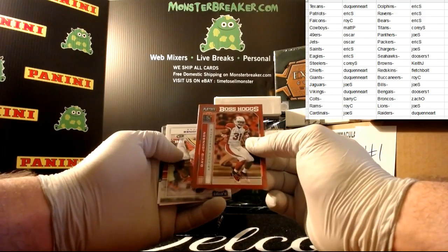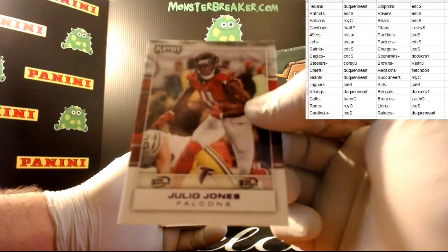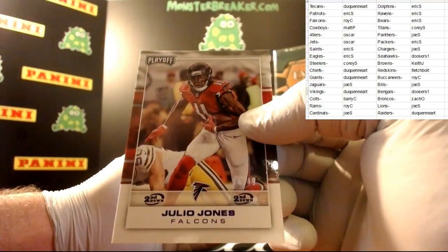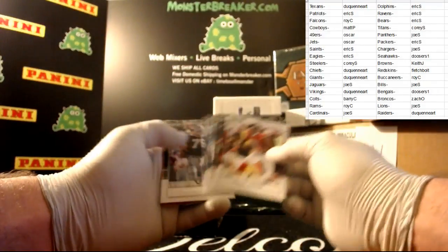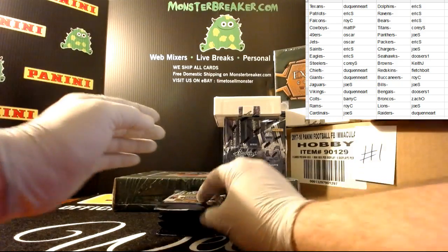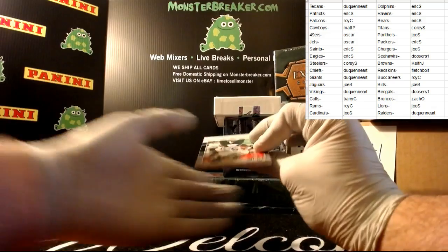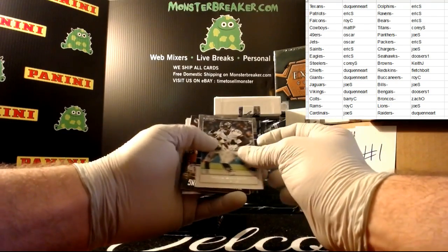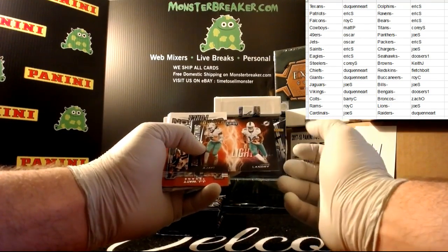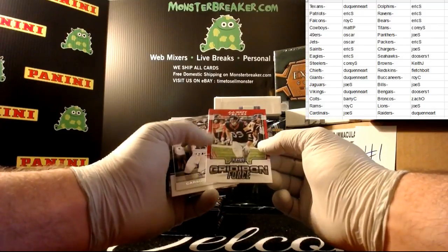Boss Hogs of David Johnson for the Cardinals. Julio Jones, we have Second Down, number 34 of 49 for the Falcons. Falcons are going to Roy. Thunder and Lightning of Jay Ajayi and Jarvis Landry for the Dolphins. Ground Force of J.J. Watt for the Texans.